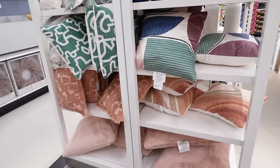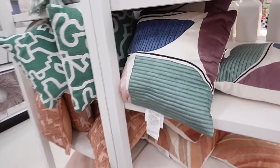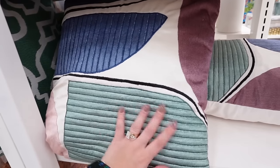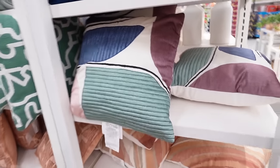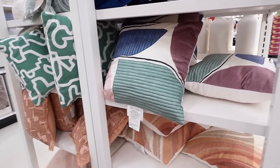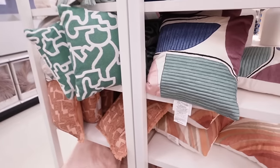Here are a few more of the Threshold pillows, and I know a lot of you are just not a fan of this collection. It's gonna be hit or miss because it is just really eclectic, but I haven't seen this pillow yet. It's so soft, so incredibly soft. It has the different shapes, and then it kind of has the different jewel tones on it. It has the plum, pink, blue, and then kind of a sagey emerald color. And then this one has a very geometric pattern. So definitely really unique pillows in this collection.